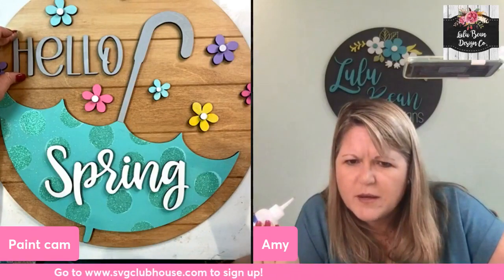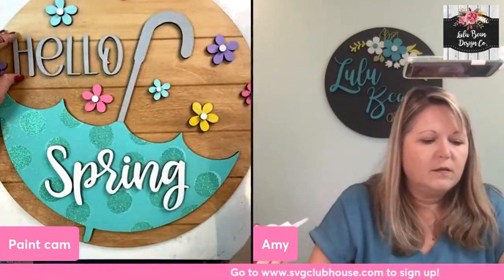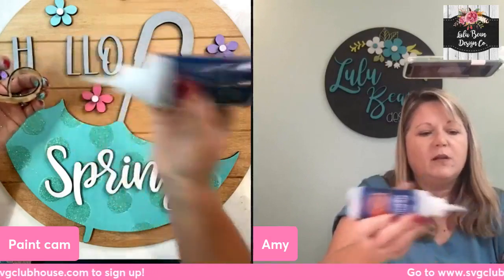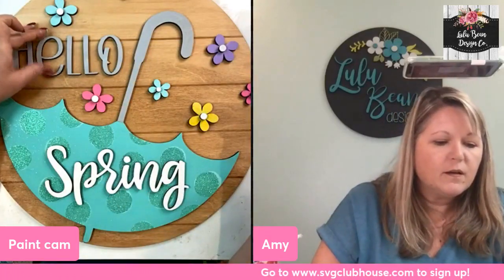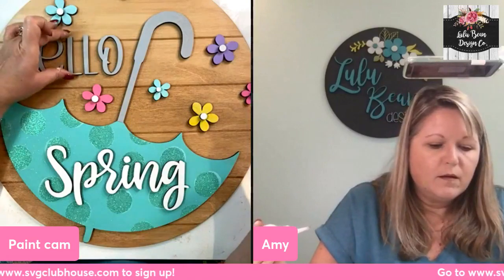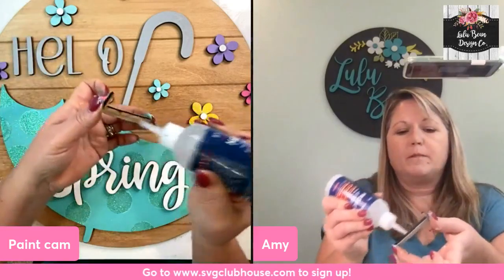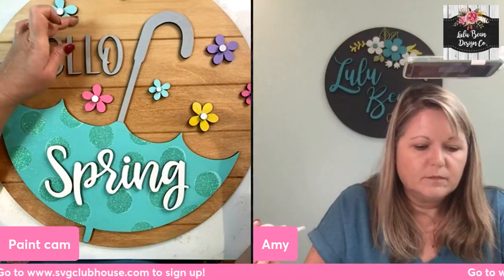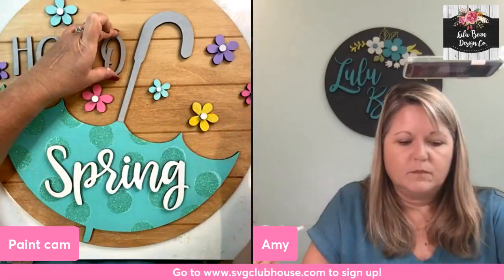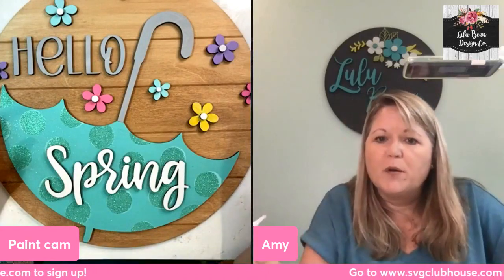You could have glittered the handle to make it pop next to the hello. Oh, yeah, that would be cute too. That would be super cute. Should we glitter the handle real quick with silver? Is that straight? I think that's straight, maybe a little bit up. Does that look straight? I think it is. Yeah, just the thicker part.